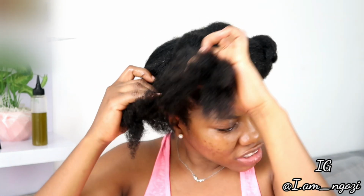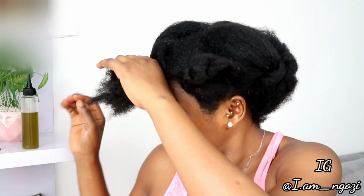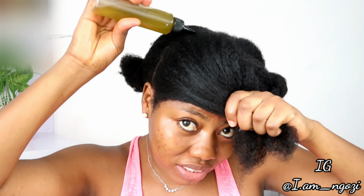Outside the fact that this rosemary oil helps to reduce or prevent any form of scalp infection, it also helps to stimulate hair growth, as it helps blood circulation on the scalp. Like I said, you can also use this on your strands. Maybe after your wash day, you can apply your conditioner and apply the oil as your sealing.